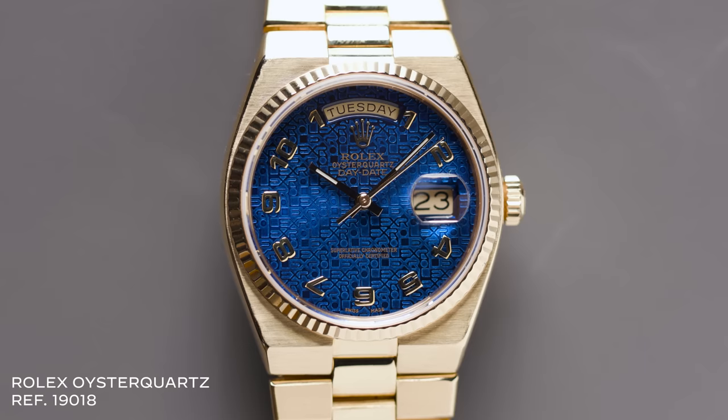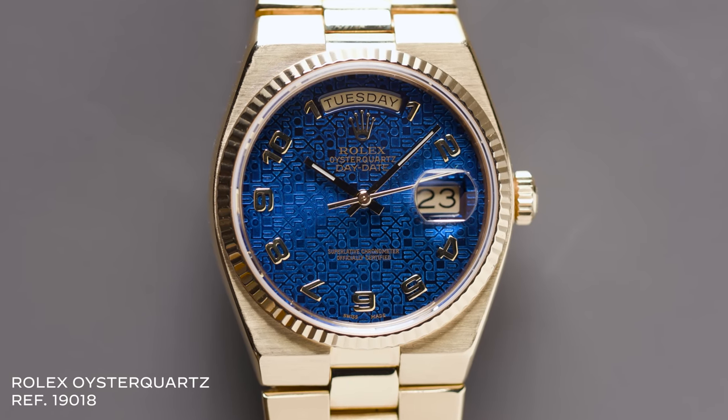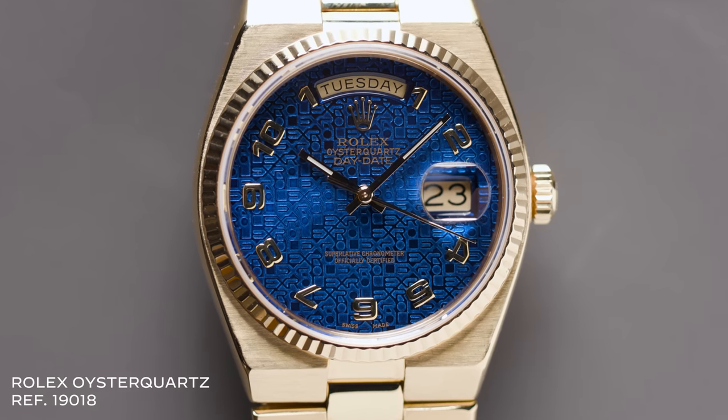Yes. Exactly. Okay, I'm going to pull one of my favorites. This is the veteran on the table right here. This is a Date-Day, Oyster Quartz. Correct. Now, this is the 19018 in yellow gold. Its serial number is 1979-1980. It's in the 6 million range.